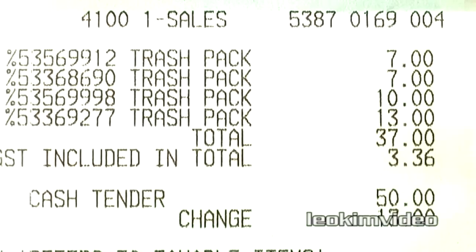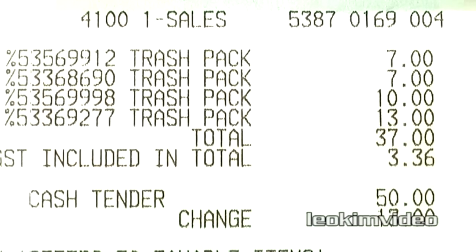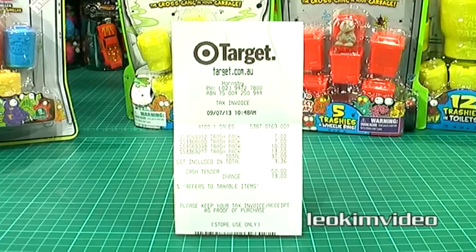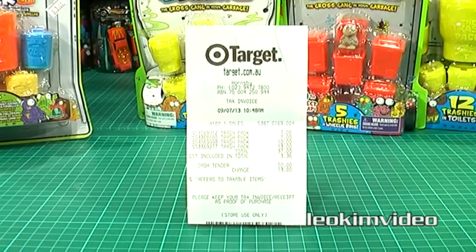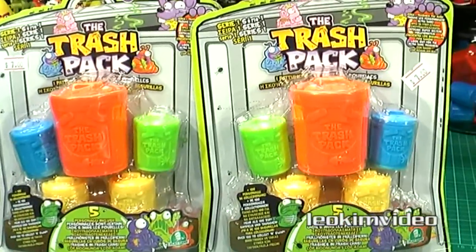Well, here's the clincher. The real trash pack toys, the 5-packs, are $7 a pack. It's the same price as the fake ones. That is just unbelievable. The $10 one there, the 12-pack Series 5 was on special, and the $13 was the 12-pack Series 4. Now I'll describe that in a much simpler form. That there was the same cost as that there.